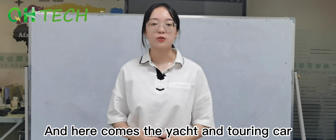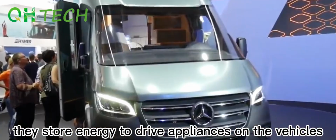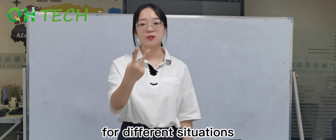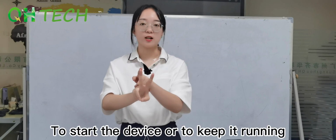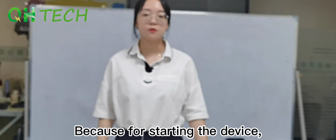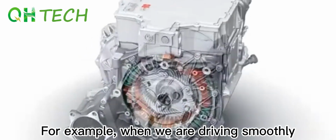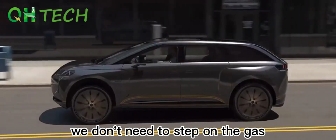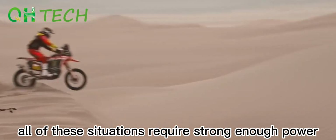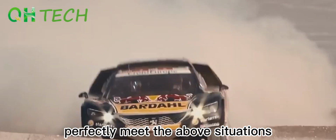And here come the yacht and touring car, which have very similar battery applications. To put it simply, they store energy to drive appliances on the vehicles. However, we are going to point out two different battery situations: to start the device or to keep it running. These two situations have totally different requirements for batteries, because for starting the device, we need a battery with higher input and output. For example, when we are driving smoothly, we don't need to step on the gas. But when we start the engine, go uphill or carry heavy loads, all of these situations require strong enough power. So we need a specific battery to perfectly meet these situations.